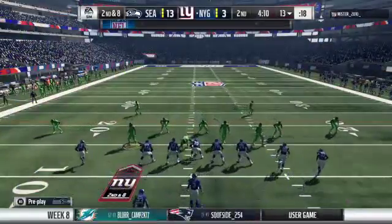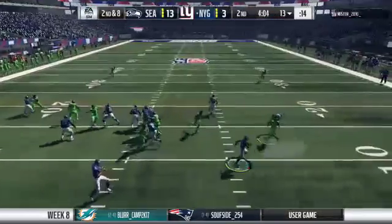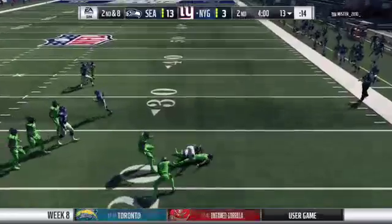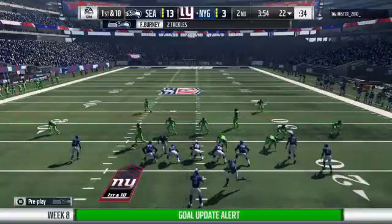Watch tight end. Tight end's right. Hurry up. Here we go. They'll run it now out of the gun. And they'll bring him down here up at about the 22-yard line. 9 yards on the pickup there, and it keeps the drive alive.